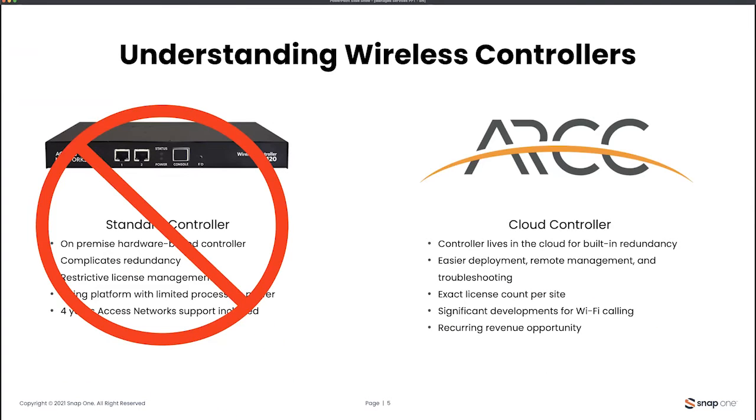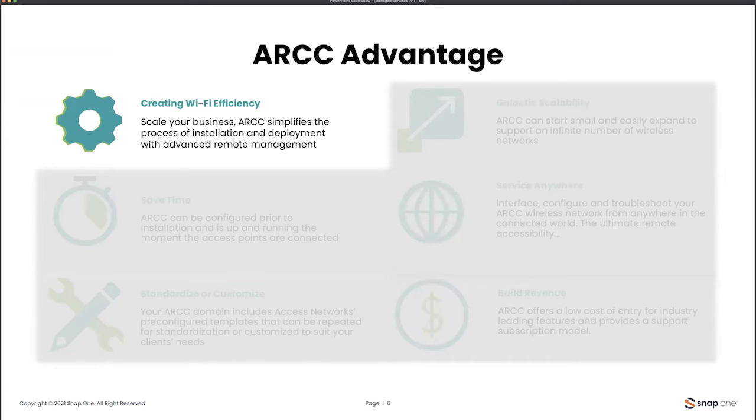And so let's talk about what the advantages of ARC are. Well, one, it's creating Wi-Fi efficiency. You can scale your business around it. ARC simplifies the process of installing, deploying, and managing the access points. It's a single pane of glass deployment. It's very fluid, very easy to use. We have training that we go through, and then once you understand it, it literally can take you minutes to set up an entire Wi-Fi configuration.